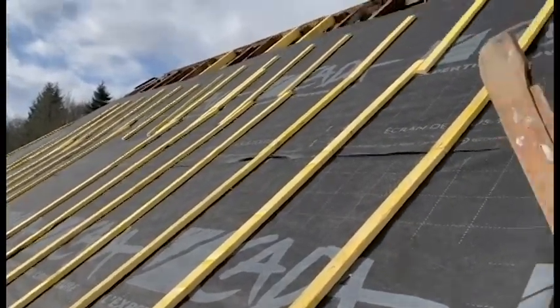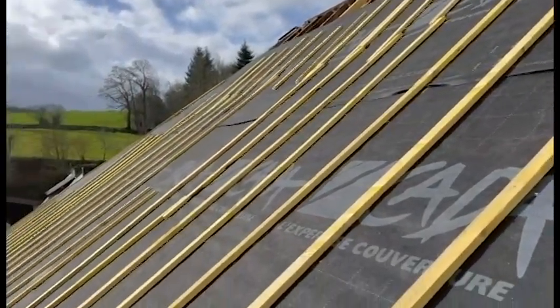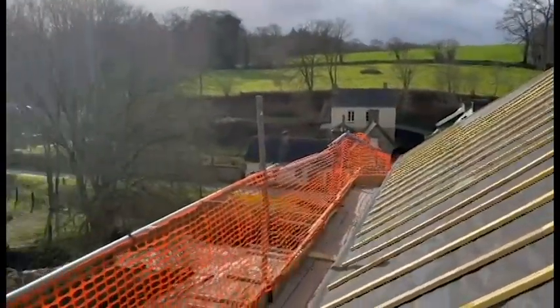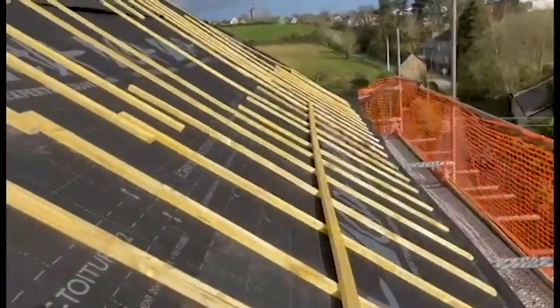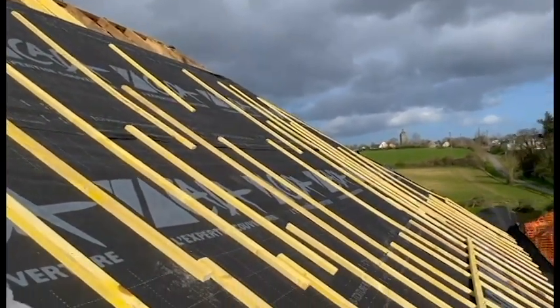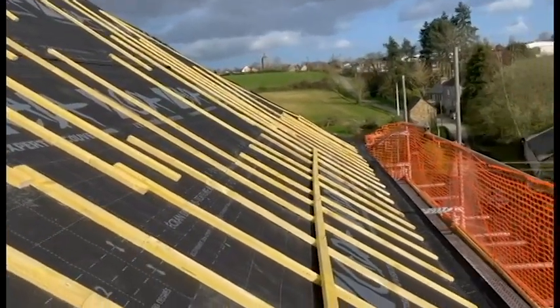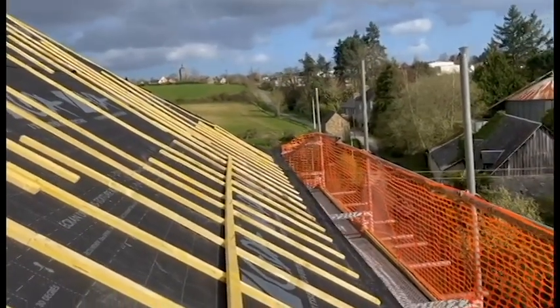And we'll also have 4 roof lights, won't we, in the roof as well? Yeah, so we're putting 4 Veluxes in and then 2 dormers as well. So there should be a lot of light coming into that top space, all of that really to take advantage of the view and what we have here. So you can see what beautiful views we have from up here.